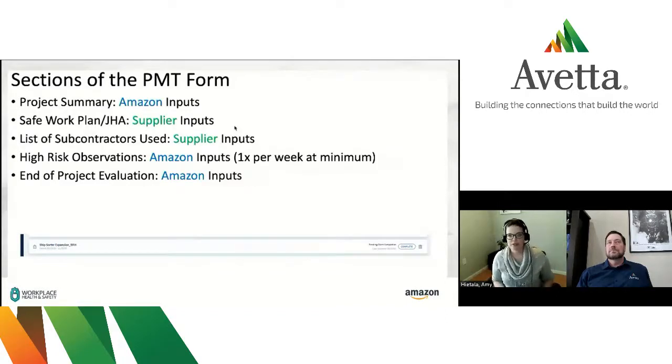So what are the sections of the project management tool form? Number one, in this form in Avetta, this form that we use for tracking projects from a safety compliance standpoint, it's going to be a project summary that's owned by Amazon. Next is going to be our safe work plan or JHA, or really anything your company may use in that safe work planning space could be an acceptable piece to put in here. And that's something the supplier inputs. We're going to talk about that in just a second. We need a list of all subcontractors used, and those subcontractors also must be meeting our minimum qualifications within the Avetta system. That is input by the supplier as well, and we'll discuss that.